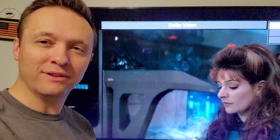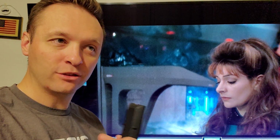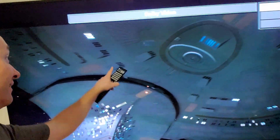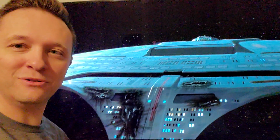Okay, two things about the saucer separation that I've never noticed. One, on this shot where it shows underneath, you can actually see through the Enterprise and you can see stars. Check it out. You see it? Right there. You can see stars through it. It's like it's see-through.